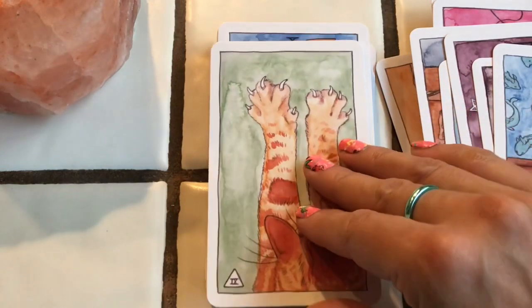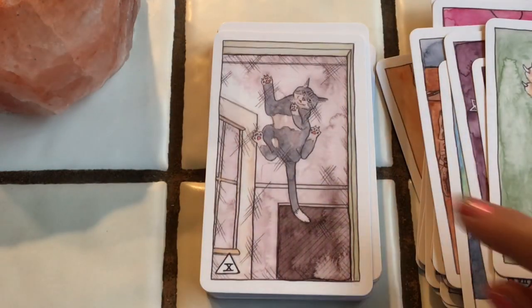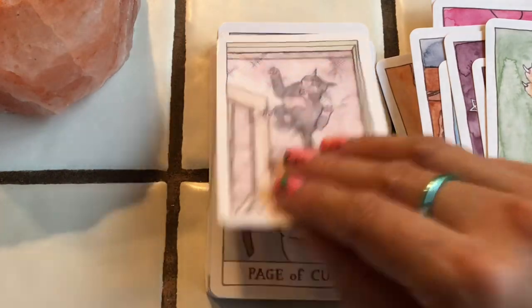But see, there's so much going on. And I love the colors, and that's what Wally likes to do, which is why we need new screens.